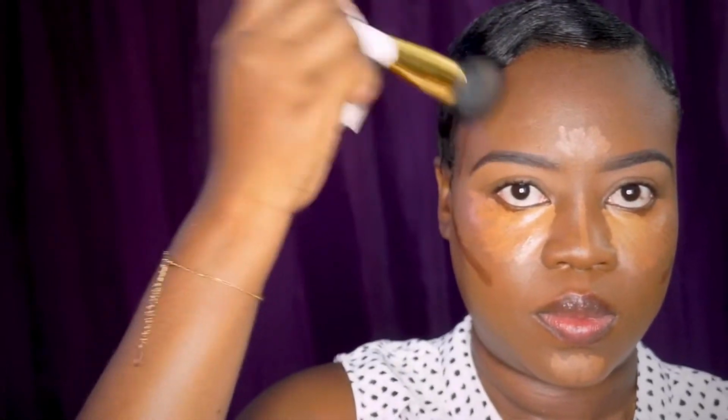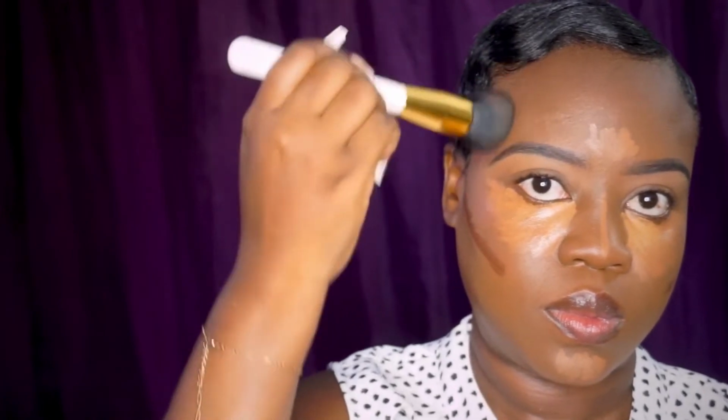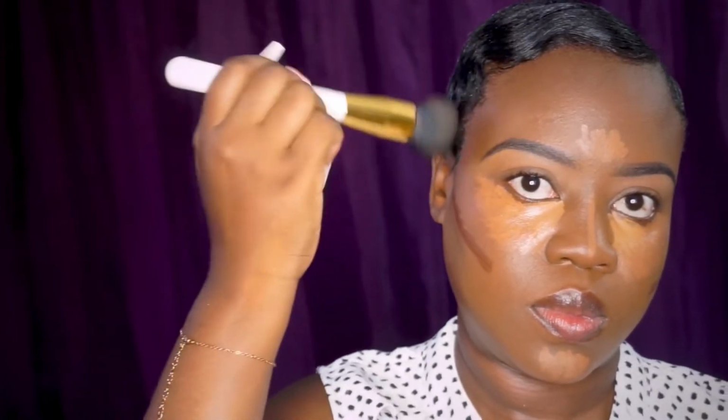So I applied that on my forehead, and I took that really low because my forehead is big, and we just want to give the illusion that it's not so big when really and truly we know it's big, but whatever.